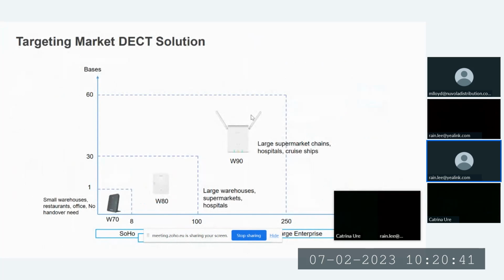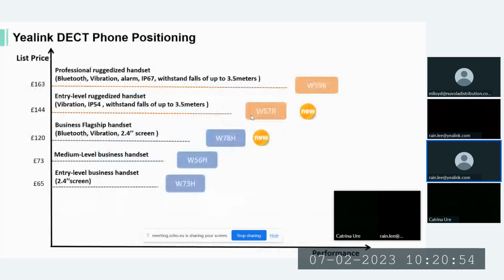And for these slides, you can see the W18 will remain in the portfolio as the entry-level multi-cell system, while the W19 will be the higher level solution. As is shown on our solution map, the lower left corner, where previously was W16, swaps to W17 as an upgrade. We will dive into this range with more details later.